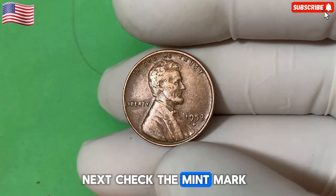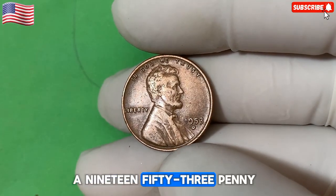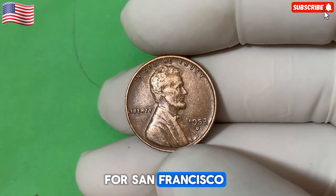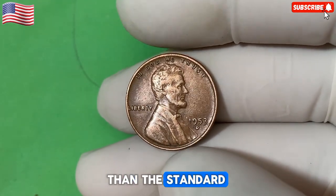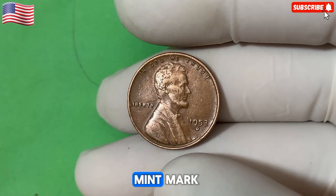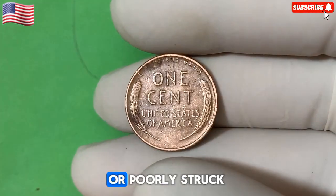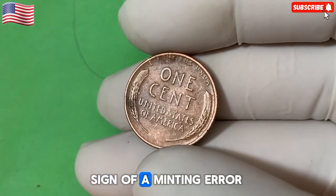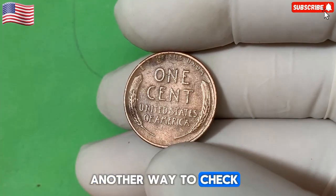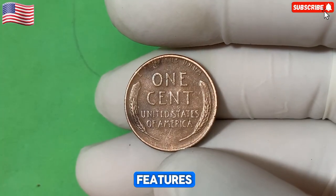Next, check the mint mark. A 1953 penny with a D for Denver or an S for San Francisco can be much rarer than the standard Philadelphia version. Pay close attention to the quality of the mint mark itself. If it's weak or poorly struck, it could be a sign of a minting error, which could greatly increase the coin's value. Another way to check is to look for unusual features.